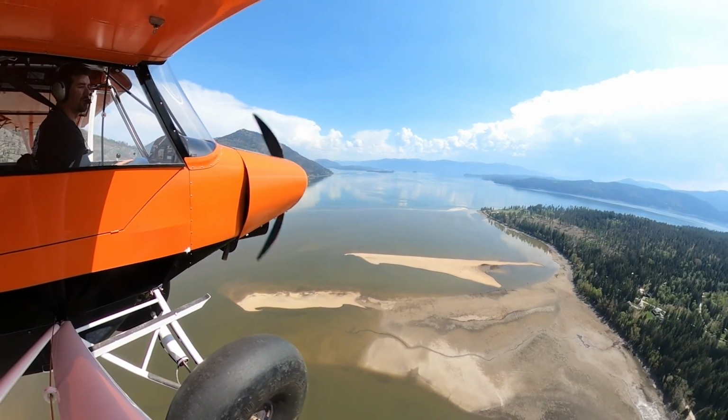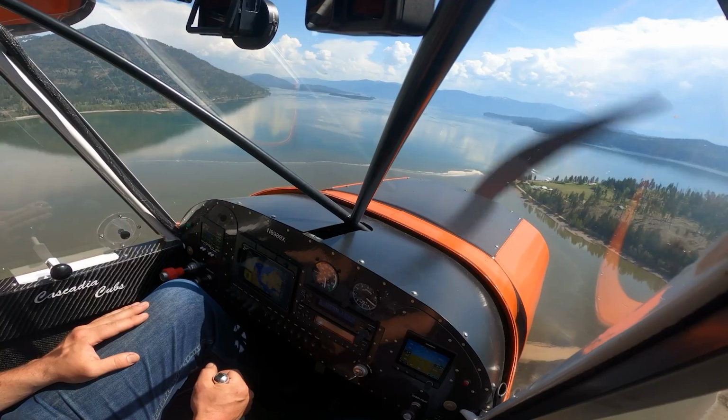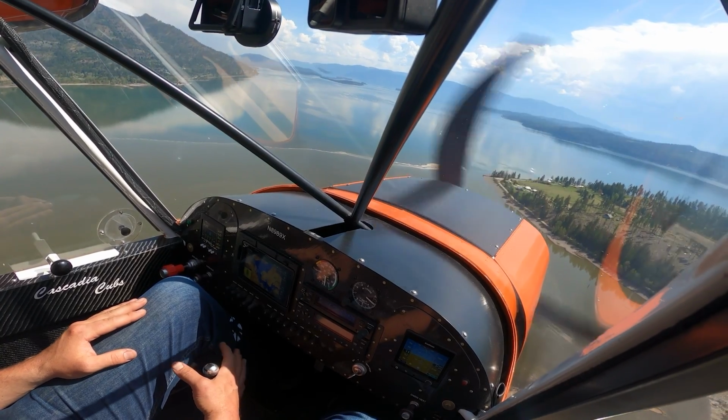So one thing you'll notice with this plane is when we touch down, we'll still be relatively flat for how slow we're going. Okay, so you get better visibility when you're taxiing and taking off and landing. Yep, exactly. Most evident on the landing for sure. And then it's a wide body.